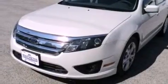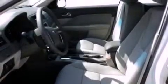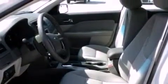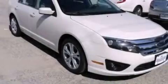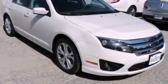The following features are also included: a multifunction display, air conditioning, cruise control, a six-speaker audio system, a four-wheel independent suspension, a security system, a passenger side vanity mirror, dusk sensing headlights, a split folding rear seat, and fog lamps.